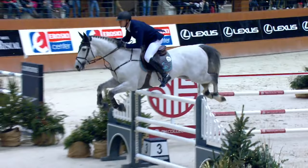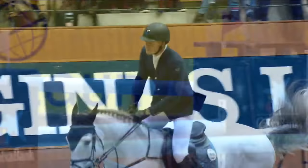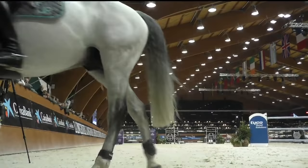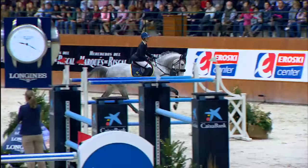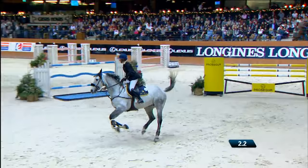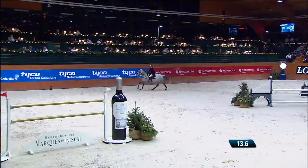Interestingly enough, as François Junior needs the ring, this horse is owned by François Senior, a 9-year-old by Calvados Z called Cavalgaro Z, and ridden by Lucia Lejeune Vizzini, wife of Philippe Lejeune. This is a horse that Philippe and more people think highly of. Was fifth in the 1.50 class in Liège recently, and seventh in the Bervel Grand Prix during the summer.